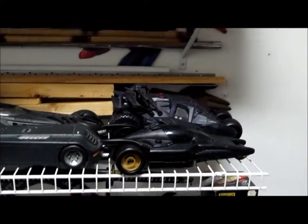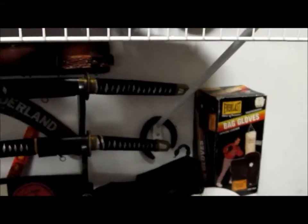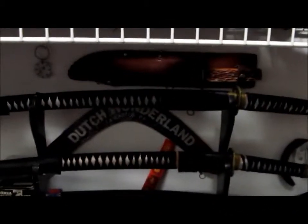As you can see, my Batmobiles that I did in a previous episode go all the way across the whole shelf. That's not even all of them. It's a lot of them, but like I said, over on the other door and bottom of there are even more. But underneath, as I almost kill myself again, my cave is trying to kill me, I have my boxing gloves from my old kickboxing days, as well as a Crocodile Dundee knife.